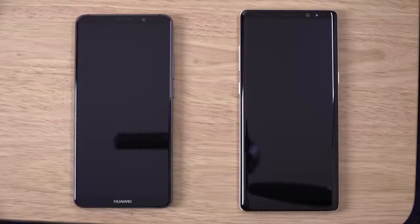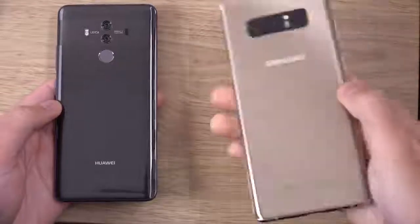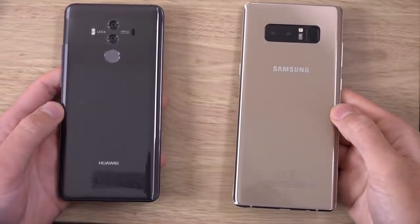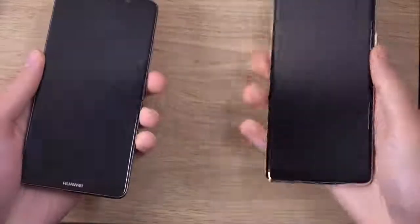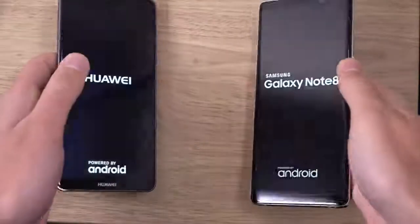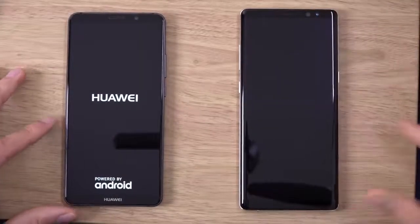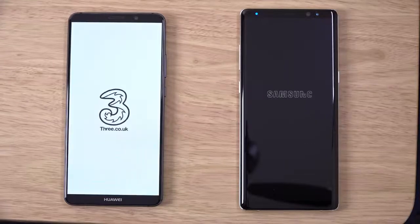Hey guys, so I want to do a quick little comparison here between these beasts in the Android space. We do have the Mate 10 Pro and the Note 8 here, Exynos version. So cutting edge hardware on both of them. You do get some pros and cons obviously with the handsets, but I wanted to see how the speed and camera did compare here to see if Huawei's latest phone does stack up with the arguably most beastly Samsung phone ever produced.